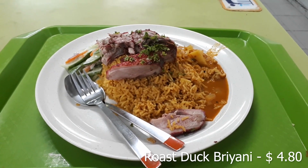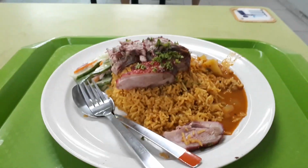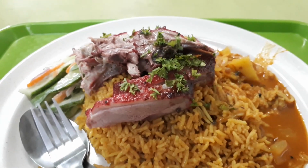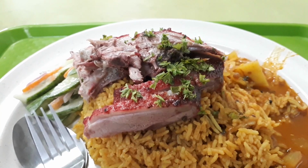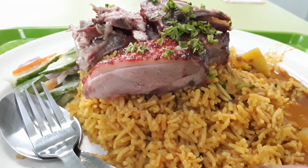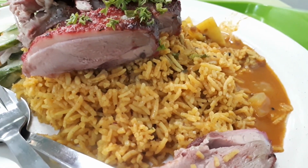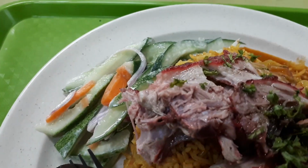First of all, I must say, I do like their roast duck. I think they actually cooked it in a European style of cooking the duck. So the duck here has no gamey smell. It's soft, it's tender, depending on the cut of the meat you get. If I'm not mistaken, the skin of the duck has a bit of tandoori seasoning, and I quite like it.